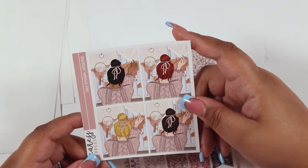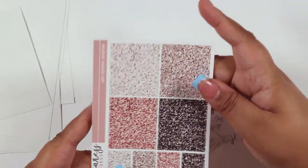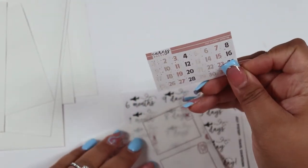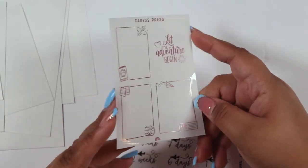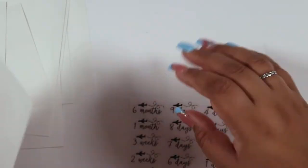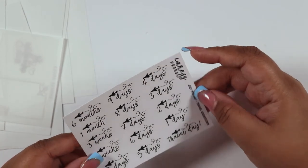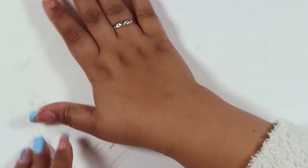Then you have this fashion girl here, planning where she wants to go. With these glitter headers. The date dots. And then let the adventure begin. It's rose gold foil. And then these I probably wouldn't use. I could definitely destash. They're just little travel countdowns, but they're matte, so I would never really use them to mark anything.